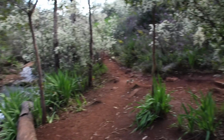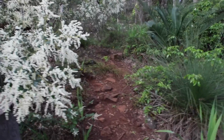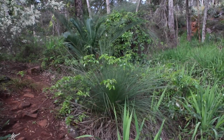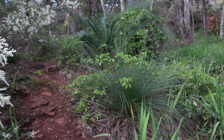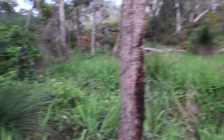Alright. Which way will I go? That way. Oh, too many wildflowers in the way, can't see the track. There's a few introduced plants around, but you sort of expect that when the 1960 house was built just behind us a bit. There's always going to be something sneaking out into the forest.